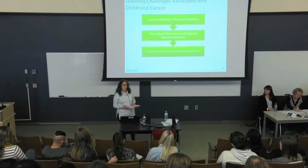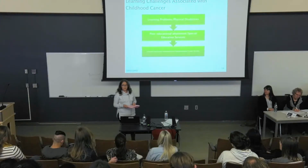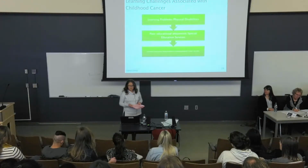As these children get older, this in turn can affect their functioning as adults. For individuals with very severe impairments, sometimes that has an impact on their ability to function independently as adults. Childhood cancer survivors are 2 times more likely than the general population to be unemployed. And when they are employed, they're at risk to be working in lower skilled positions with lower salaries.